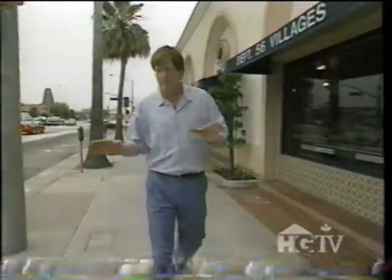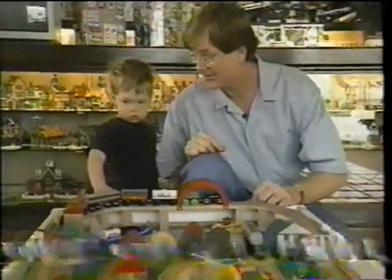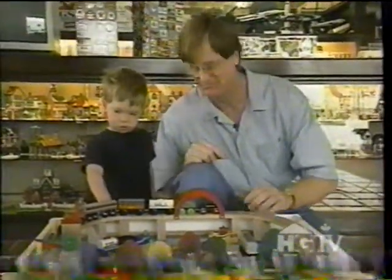We're at the Mecca of model railroading, the world's largest train store, home, no, make that roundhouse to kids of all ages, Allied Model Trains in Culver City, California. Did I mention kids of all sizes? Even big ones like me?